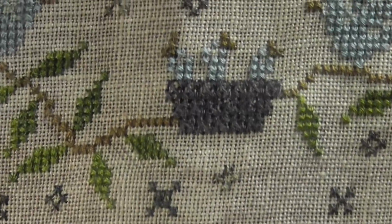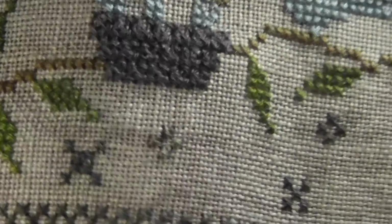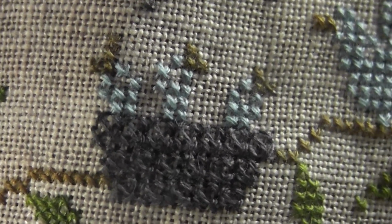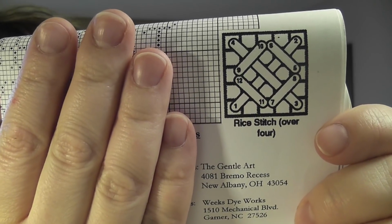A rice stitch is basically like a big cross stitch with a bunch of little tiny cross stitches over the top of it. And I'm sure it kind of looks like a jumbled mess there, but it makes total sense. You know what I'll do? What I will do is I will show you in the pattern. She does a great job of showing exactly how to do it. So you can see that's a rice stitch.